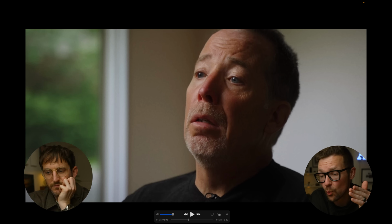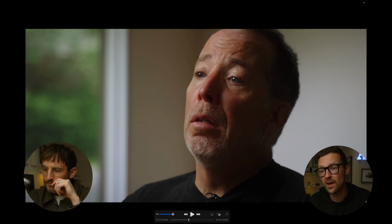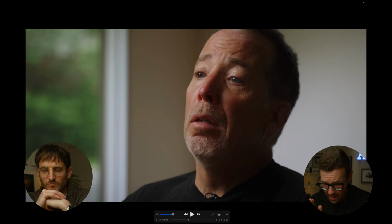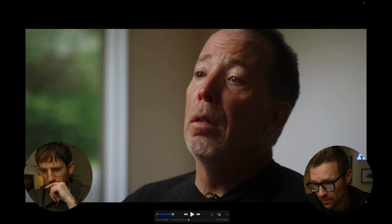And then in this B camera, this is a great example of that checkerboard lighting I was talking about. Yes. Where you're wondering, why does the B camera just look so three-dimensional? Why am I so drawn to their face? It's because you have dark wall, bright key light, dark face, bright section of the wall. So we're maximizing contrast on not only our key side, but our fill side. And I would bet that we have a light coming out the window just based on the angle of this.